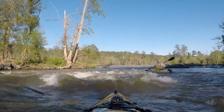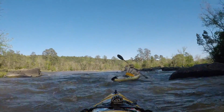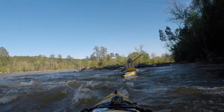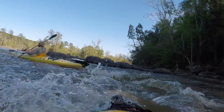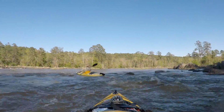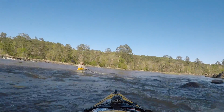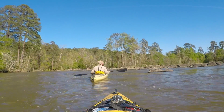Keeping the paddle moving through the water, picking his route. And here it gets a little technical. Let's see how he handles this. As you see, when he hits a big boulder, it's not the end of the world for him. He just knows to start immediately leaning downstream. And that's a very good habit to be in.